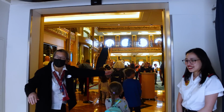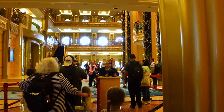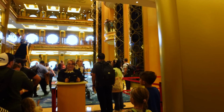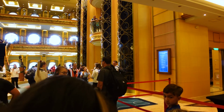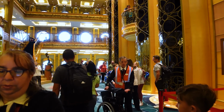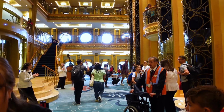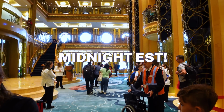Here's our time-tested strategy. Mark your booking day and the day before on your calendar. Set an alarm for 11:50 p.m. Eastern Standard Time because the window opens at midnight and not 7 a.m. on the booking day. So if your booking window opens on May 2nd, well, you need to be on your laptop or your phone ready to rock and roll at 11:59 p.m.